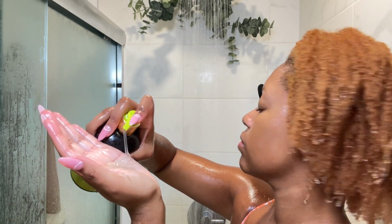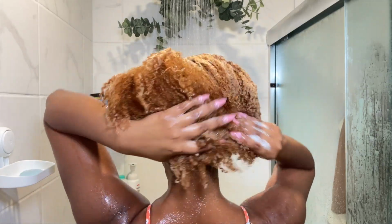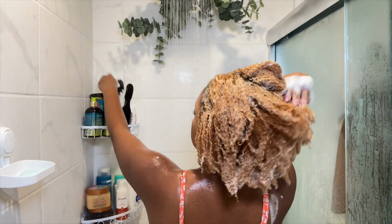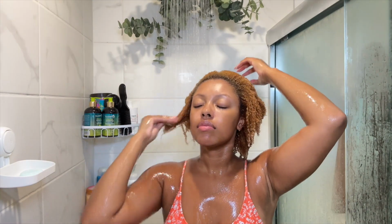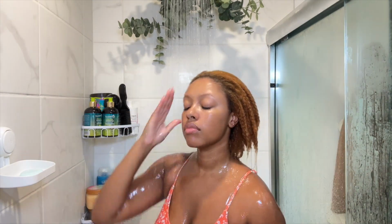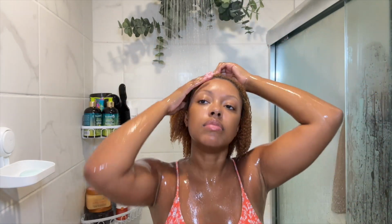I'm really just working that into both the scalp and the strands. And then I'm going in with a scalp massager brush that you can get on Amazon. Everything will be linked below. And I really just work that into the scalp to break up the product buildup or anything that's in the scalp. And then I'm using you guys as a mirror to make sure that I got all the shampoo rinsed out.